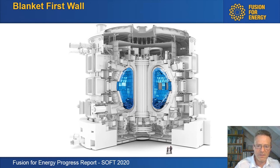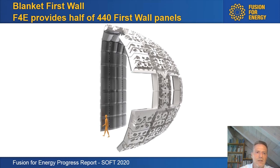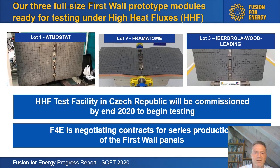So the first wall blanket is what covers the wall and protects it from the radiation from the hopefully very strong fusion reaction. F4E provides half of the 440 first wall panels. So some of you may know that ITER starts without a cooled first wall for the first plasma, and then we install these panels with cooling and with beryllium tiles to shield from the neutrons. And this cooled first wall is produced by several domestic agencies. We as F4E provide more than 200 panels with the regular heat load. This is the project that we have now started. And you can see the prototypes that we have produced already. And we are now negotiating the final contract for the production.